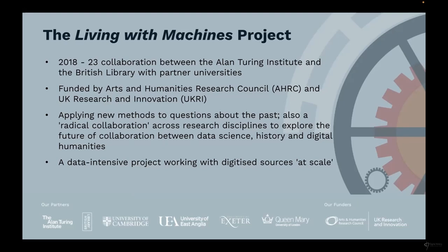I think one of the key things to note is that this is a very data-intensive project working with digitized sources at scale. And the scale really could be stupendous. Even just moving files around could take a long time, as well as negotiating access, managing getting files next to compute, working out the really basic things like Azure bills, so cloud storage bills, let alone compute bills, and managing access to people with different relationships to the project. Next slide, please.